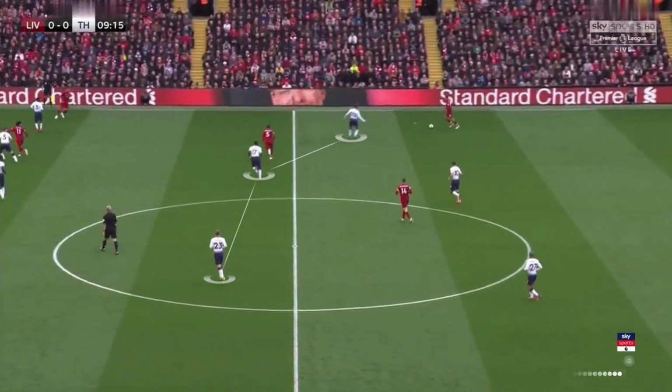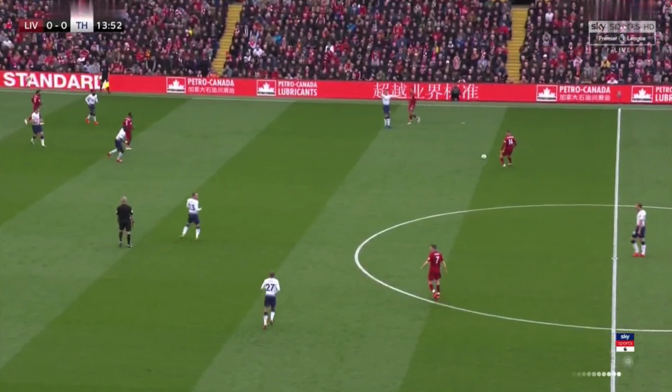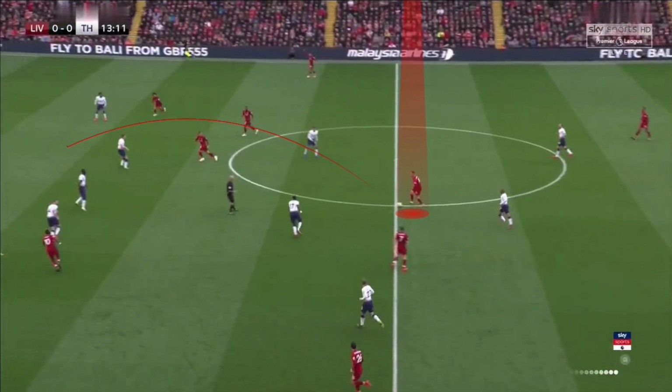Here's Tottenham in a zonal middle-high block with Sissoko getting into a covering position. Sissoko has to get into a covering position, and there's a lot of space for Henderson as Kane and Lucas are torn apart. And here he's followed the run of Wijnaldum, which creates a lot of space for Henderson in midfield. And here Henderson is again free in midfield as Tottenham's midfield and attacking line are too far apart.